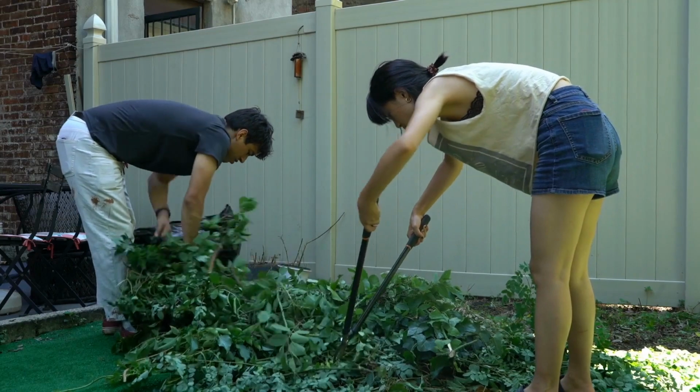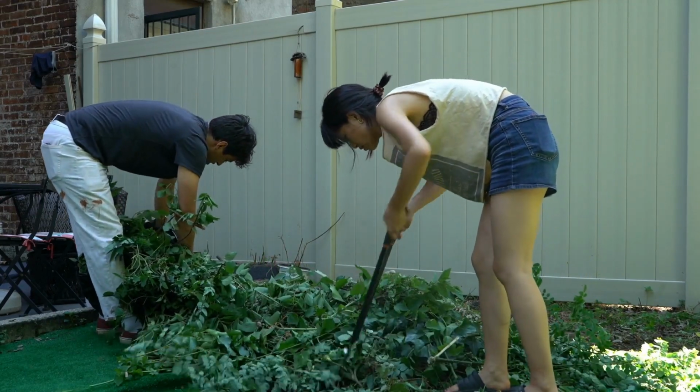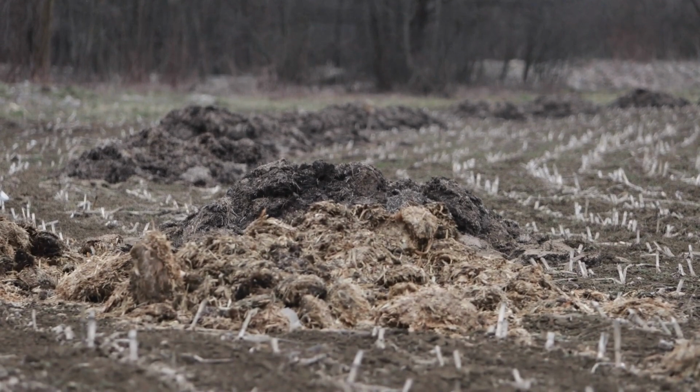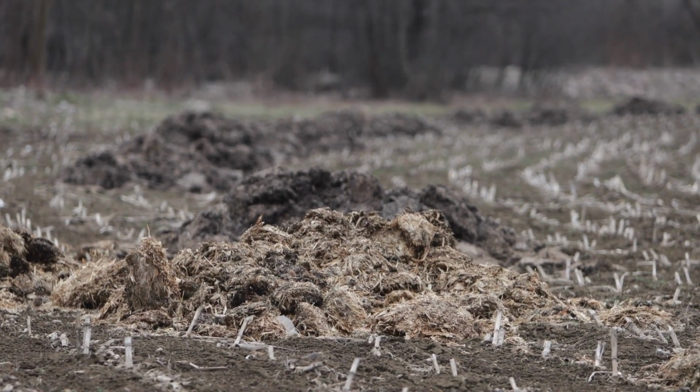Compost is a valuable organic material created through the decomposition of organic waste. It enriches the soil, improves soil structure, and provides essential nutrients for plant growth. There are various types of compost and composting techniques available. Here are some common ones.